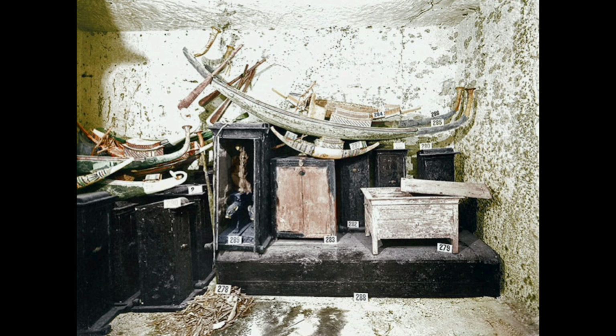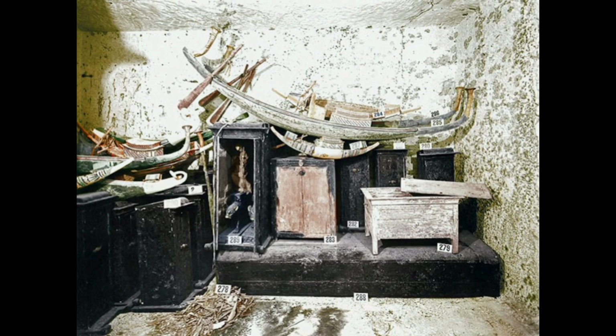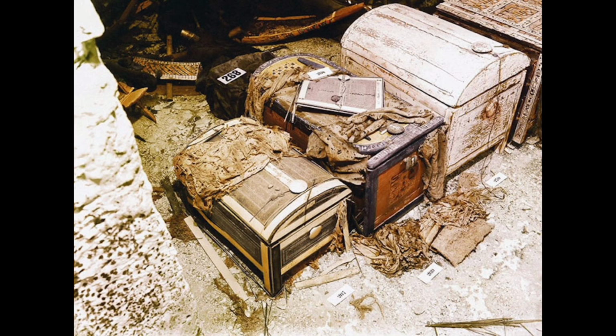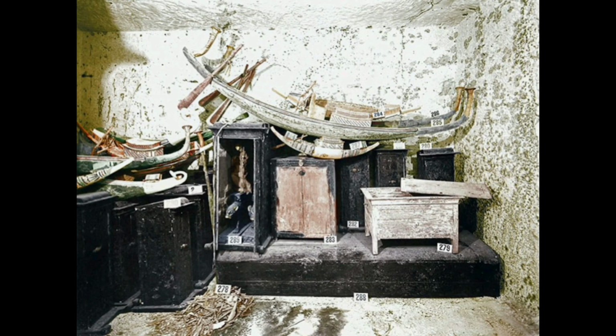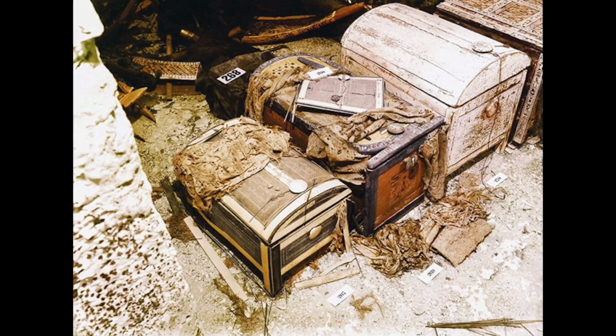A ceremonial bed in the shape of the celestial cow, surrounded by provisions and other objects in the antechamber of the tomb. A bed in the shape of a golden lion, a chest for clothes and other objects in the antechamber. The wall of the burial chamber guarded by statues. A variety of model boats in the tomb treasury. A gilded lion bed and a clothing chest, among other objects, in the antechamber.